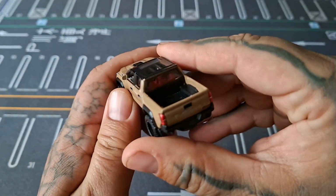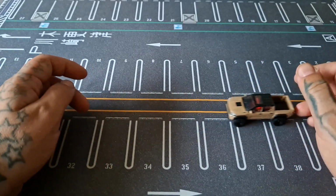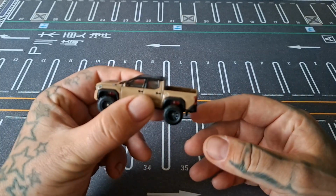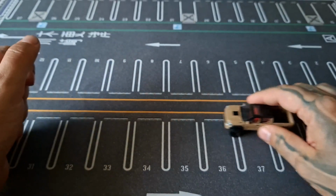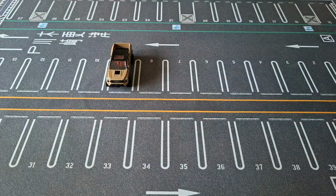It is heavy for its size. It's pretty tiny because it's a Hot Wheels. I wish they would have done it much bigger. In which case, I'm now expecting to see this in Greenlight sometime. So it's so blurry. There we go. So I could get a better version of it. But for now, I'm happy to get in any version of this one.